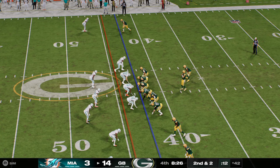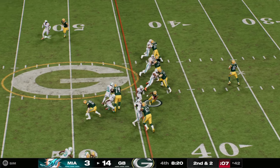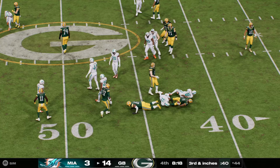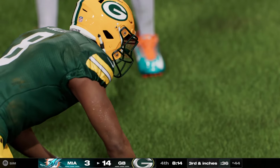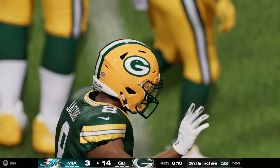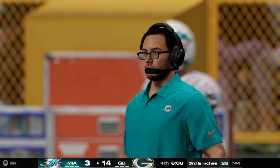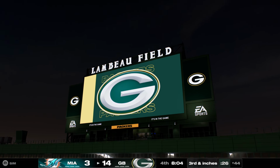And from the 42 now, here's 2nd and 2. Here's Jacobs from the gun. And very little daylight there. He'll get a couple up to the 44. This is what happens sometimes when you abandon the running game. It's hard to get back to it because once guys get out of that mentality of firing out and hitting people, hard to get them started again occasionally.